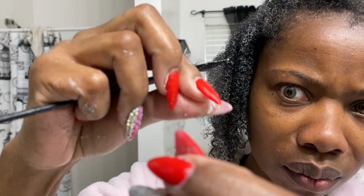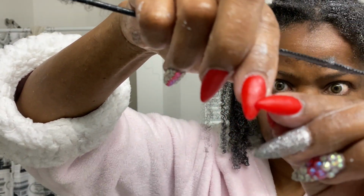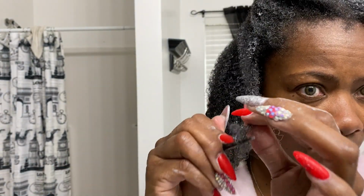Okay, almost there. Almost there. It finally came off. Look at that knot. Y'all, don't ever let your hair get matted up like this. Matting and tangling equals damage and breakage. And there goes another knot. Y'all, I'm about sick of these knots.